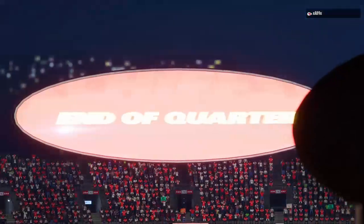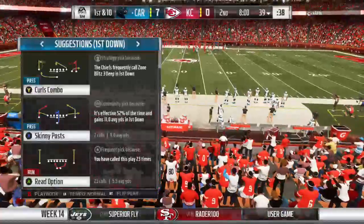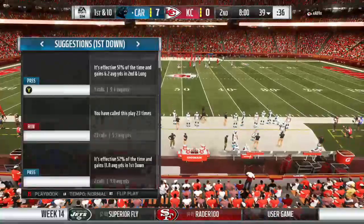With my good friend Charles Davis, Brandon Gaudin with you. It's the Panthers in possession of the football as we begin quarter number 2 as they take over following the punt with a 1st and 10.